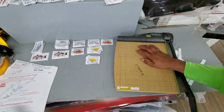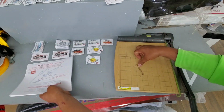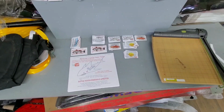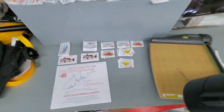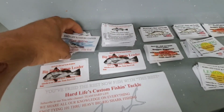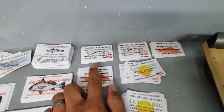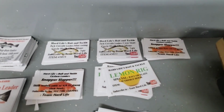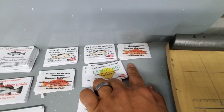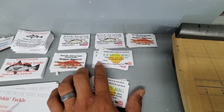Oh, there we go. Got our labels cut up for most of the stuff that we've got, because it was the last items we had to build. So just to give you an idea, we've got our Kingfisher leaders right here. Got our double drop drum rigs for Jack Crevalle and the mini casting. And then we've got our 3-way short, our snapper rigs with the 13-aught circle hook, 100-pound test. We do make the lemon rigs as well. We're using the Legend popping corks to do those.